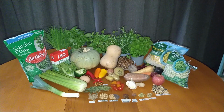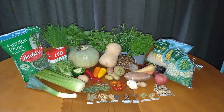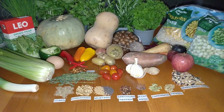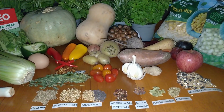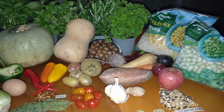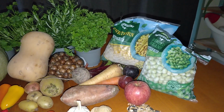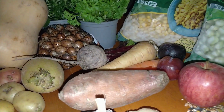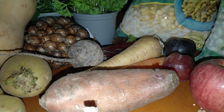Well, that's a lot of stuff we found. Got leek, celery there, frozen peas, dried peas, little gem lettuce. Wow, we've got loads of spices there: cumin, coriander, mustard, Szechuan pepper, star anise, cardamom, fennel, birdseed, fresh thyme, crushed chili, cherry tomatoes, garlic, ginger, apple, plum. Look at that, we've got a sweet potato already ready to grow, some normal potatoes, root veg, beetroot, parsnip, carrot.